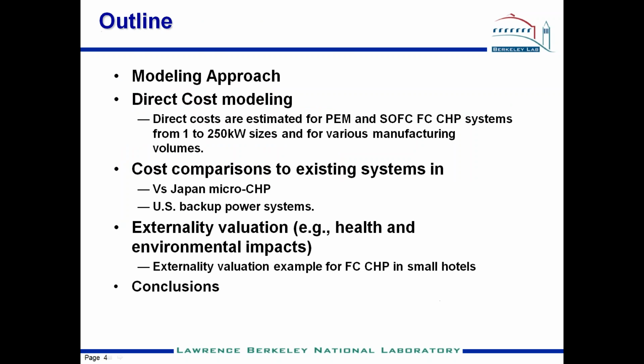Okay, so the outline of my talk is as follows. I'll be describing our overall modeling approach for total cost, and then I'll be going into more detail on several topics, starting with direct cost modeling, where direct costs are estimated for various system sizes and various manufacturing volumes. And then I'll describe some cost comparisons to existing systems. It's important to have some comparison to either existing price data or cost studies. So there's available data from Japan for micro CHP, and some more limited data for backup power systems.